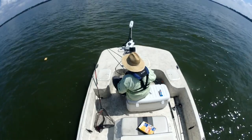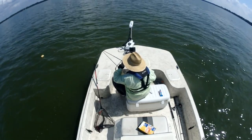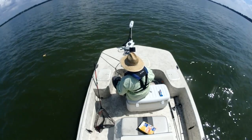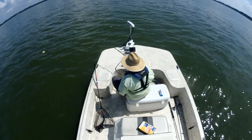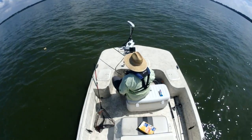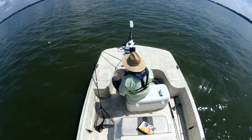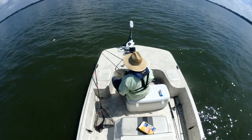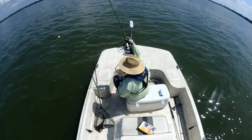Although I know that a lot of people catch a lot of fish off of bridges, off of standing timber, I know that the fish are there, but it's just not a confidence thing for me. I want to be able to use my unit and find that stuff that's underwater, and know that a lot of people are just not pounding it. It's just a confidence thing for me.